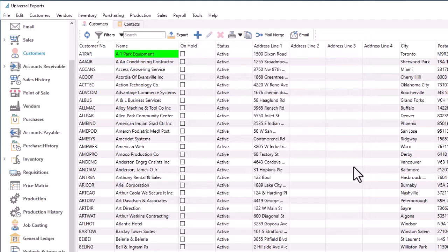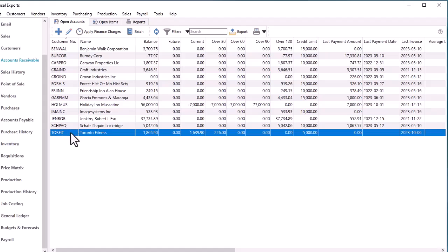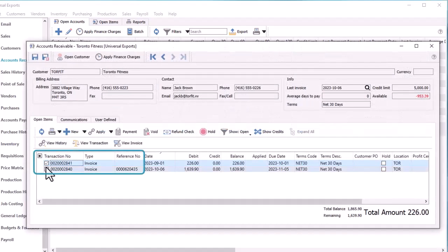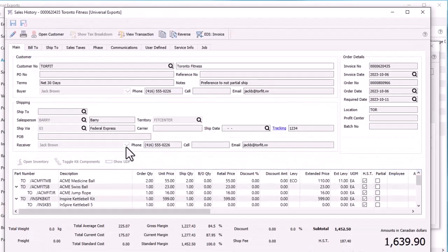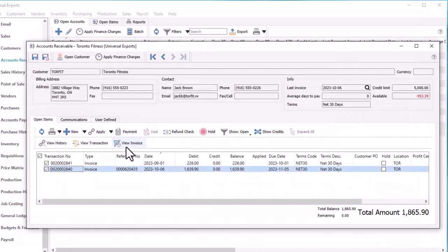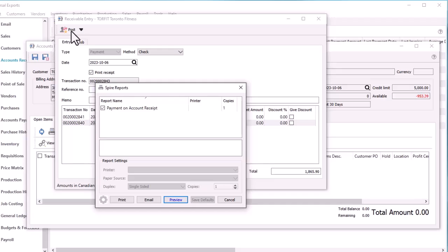When you wish to take a customer payment for outstanding invoices, you can look for them either from the complete customer list or from the list of customers that have any open accounts receivable. Open the customer and select each invoice to be paid. You can highlight an invoice to investigate if there is something you want to verify prior to assigning the payment. Then choose to pay the selections and generate a payment receipt if desired, and post the payment for the customer, followed by the receipt printout or email.